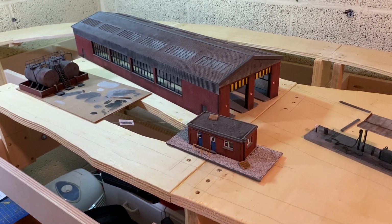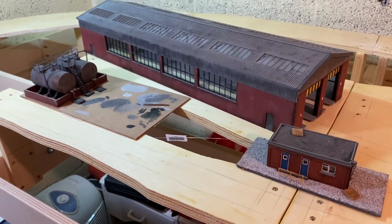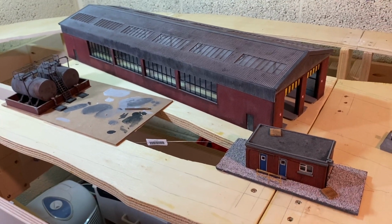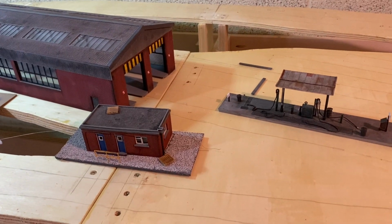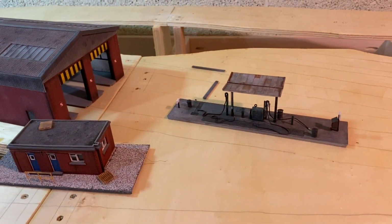There will be a few more structures. I need some pumps to remove any fuel deliveries from TTA wagons into the fuel storage tanks. So there'll be some pumps and probably a pump room. We've got the fuel storage cabin or office, and the fueling point itself.